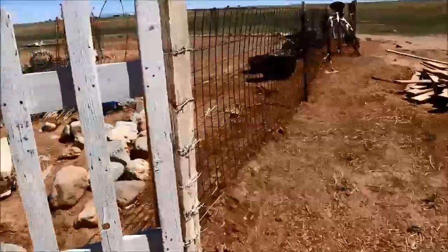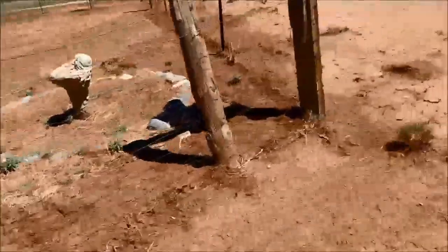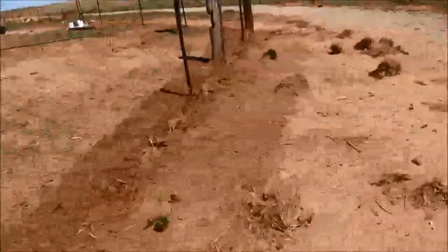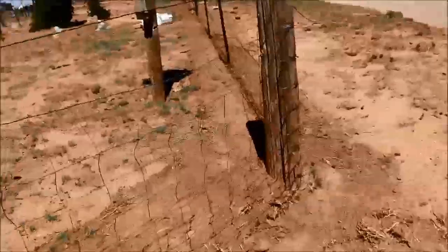So the boys have been cleaning all the weeds around the inside and outside of the fence. We get a lot of tumbleweeds that grow inside the fence line there, and it's a good place for snakes to hide. So that's what they've been working on. We'll walk around here and see what Jerry's doing. Pretty nice little line going on both sides of the fence.